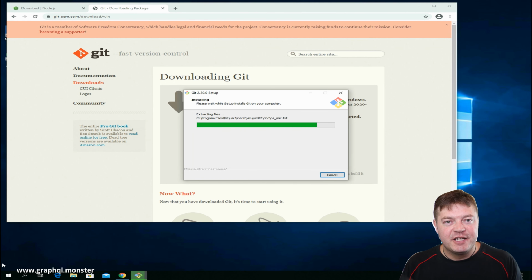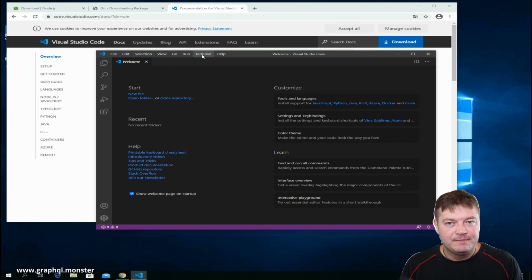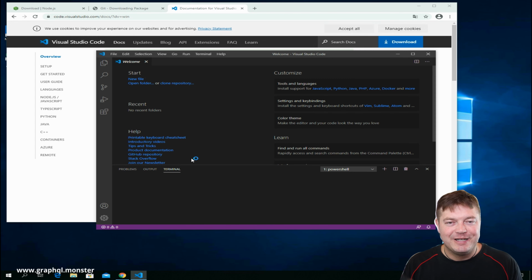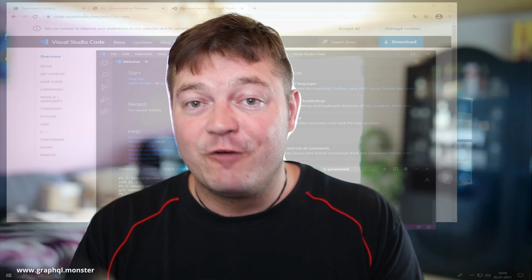And now it's time to actually check if all our installations are fine. Let's try Visual Studio Code. If it's running, good. Let's open the terminal and type node --version. But for some reason it doesn't work for me straight away, so I will close Visual Studio Code, open Visual Studio Code again, the terminal, again node --version, and now I see the version of my node. So that means Node is working. Let's try the same with git --version, and you should also see the version of your Git. So if you see a similar result to mine, that means everything is working for you as well.